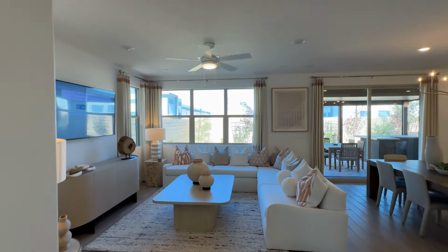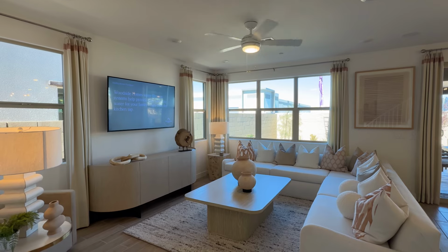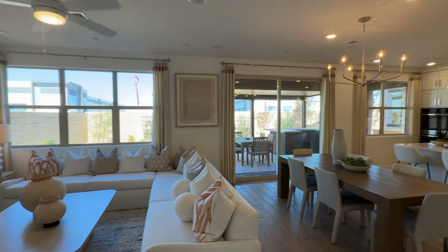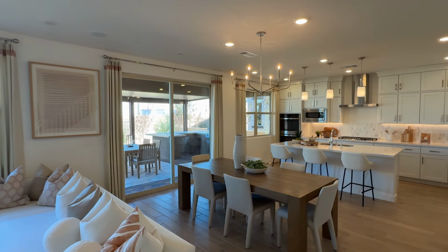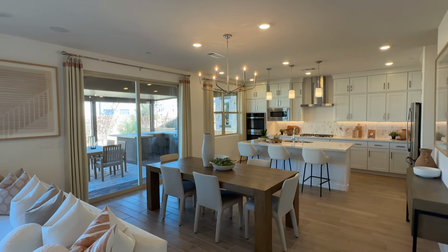And right over here, you have your living room. Also forgot to mention, you got 9-foot ceilings. Living room. Then in between the living room and kitchen is gonna be your dining.